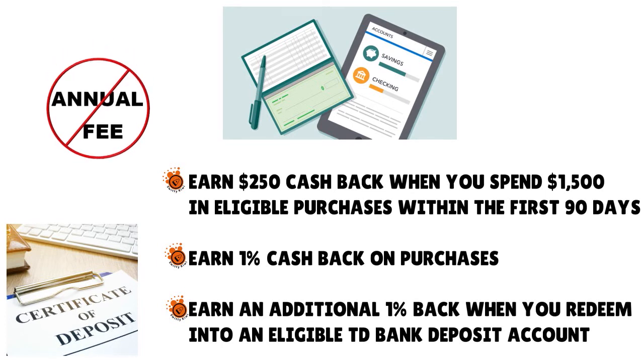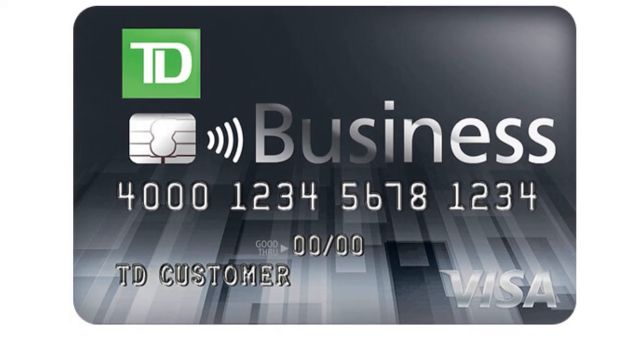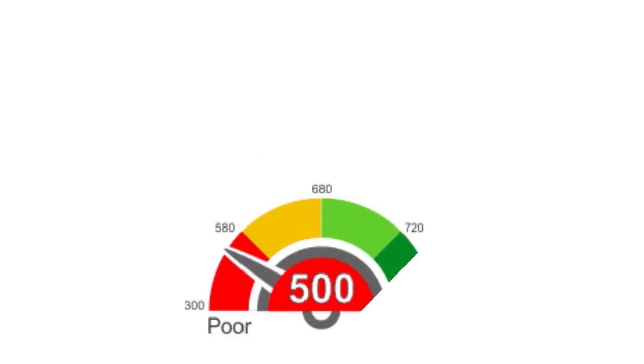One thing I want to say here is that the TD Business Solutions Card is a solid everyday earner. This is a card that will qualify you if you have a minimum of $10,000 a month in gross business revenue. And we're talking about a personal FICO score that goes as low as 500. Again, you need to have the MPR with TD Bank.